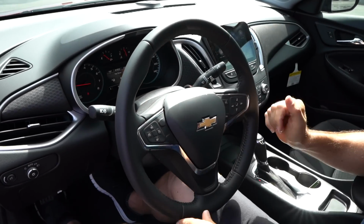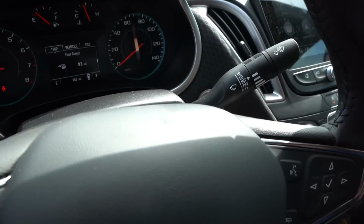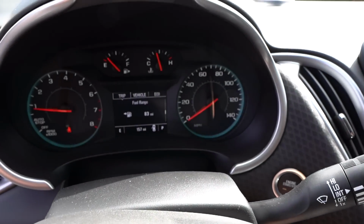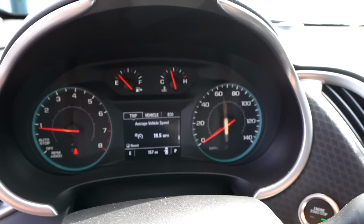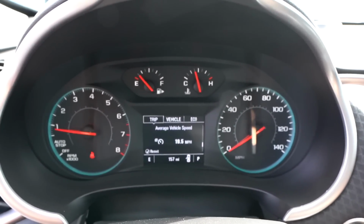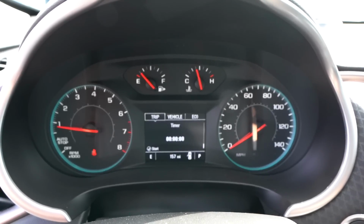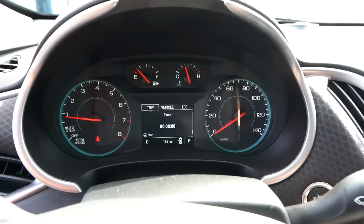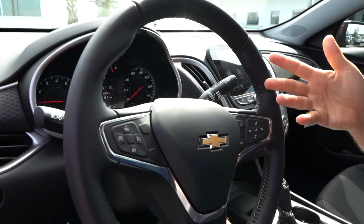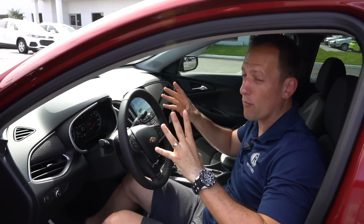Dash, very simplistic, but easy to understand. You have the tach, analog speedometer, fuel gauge, and coolant gauge. And then you have that digital display. I almost forgot what to call that because it reminds me of something that I had on my Casio back when I'm in 5th grade. But you do have the ability to scroll through different information, trip, range, and all that.